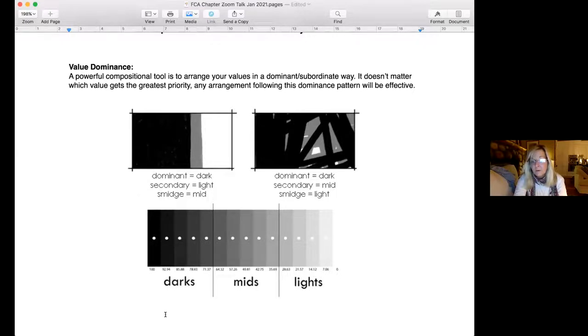Okay. And so if this is your range of values here, you ideally do not want to paint a painting with all of these values. When I said maximum of five, if you picked five values out of here, that's going to give you a way stronger design than if you try to use them all. It also makes it easier to hold the structure together.